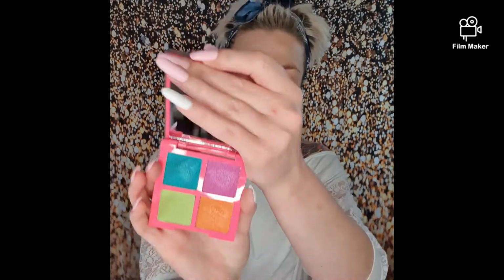Now this is the Strange palette from Primark. It's the PS Beauty Quad Eyeshadow, Limited Edition. I bought this for 10 pence. It was heavily reduced. There was tons of them. The reason I think there was tons of them is because of the colours. And it also comes with a very heavy mirror. I love this palette. The Strange colours.